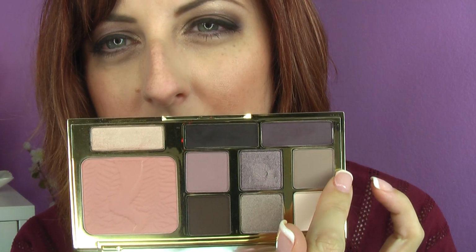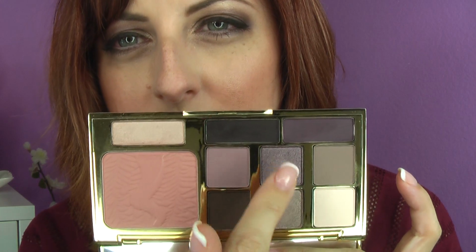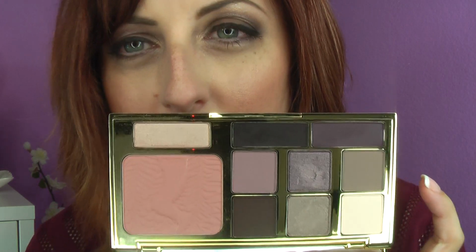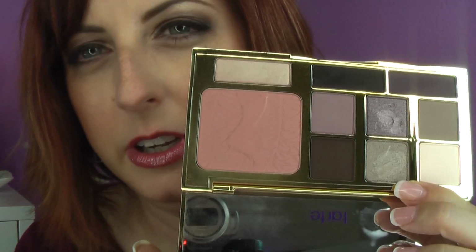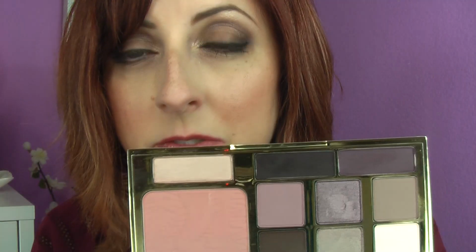Really like this palette. So what I did was I put this color here, this sort of taupe, on the lid. I put this beautiful silver amethyst kind of color in the crease. I put a little bit of this taupe up above the crease as sort of a transition color. I used this beautiful sparkly shiny champagne pink just right here in my brow, not all the way down, but just right in the middle here.